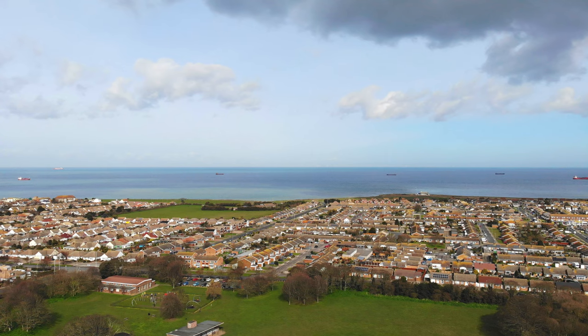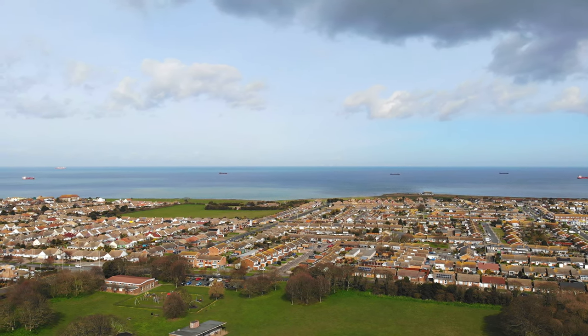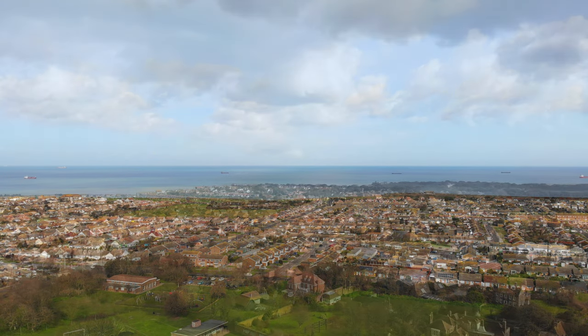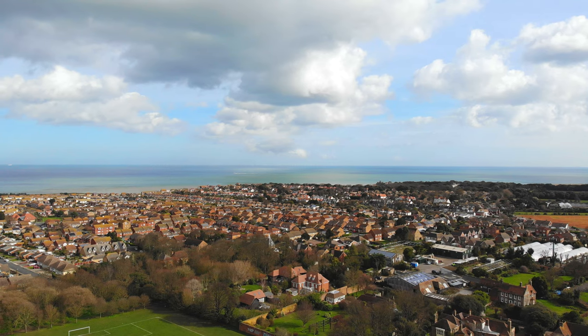This is another viewpoint from Cliftonville, overlooking the housing estate and the sea behind. Looks a lot clearer with a few clouds about though.